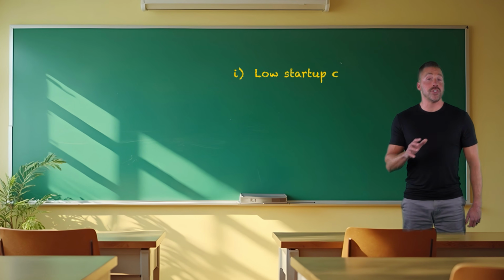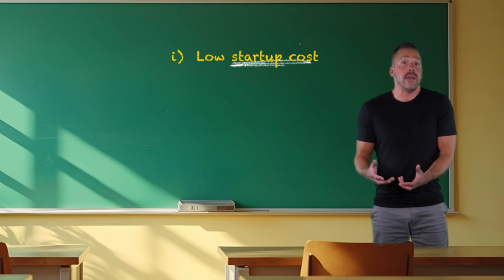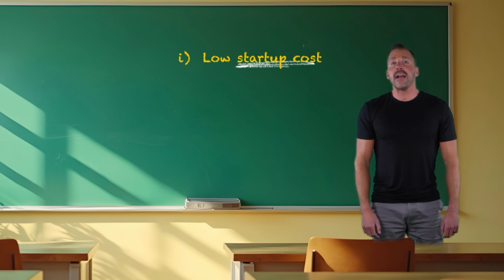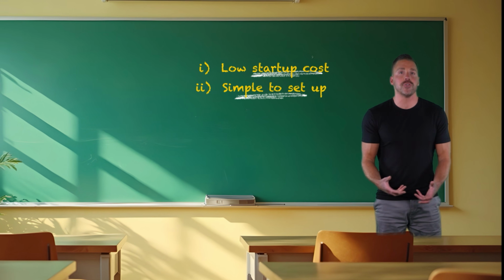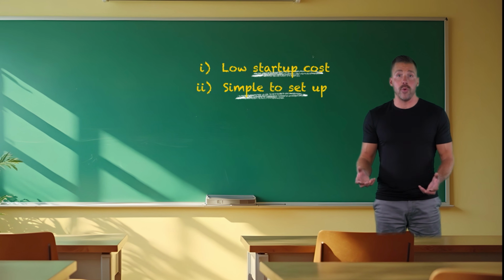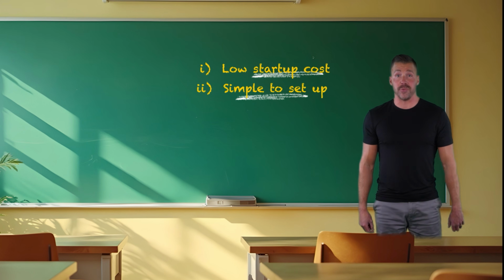First, they need to have low startup costs. Obviously, you don't want to be spending more than $100 to get going here. Next, a good beginner-friendly business must be simple to set up. No complicated tech skills required. If you can't get started making money quickly, then the whole thing quickly becomes a painful experience.